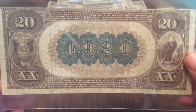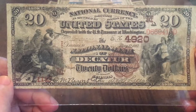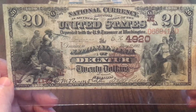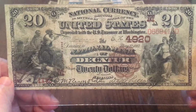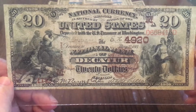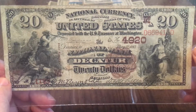So anyway, this is a $20 Brownback 1882 $20 national bank note from Decatur. Like I said, national banks, they numbered up to, I believe, 15,000. There were quite a few of them. So just trying to amass a collection of each of those is nearly impossible. Having one example from each charter and each issue, that's a lot more attainable.